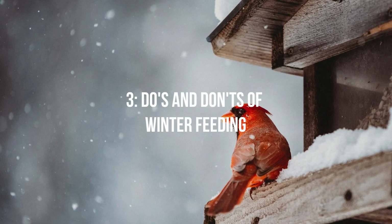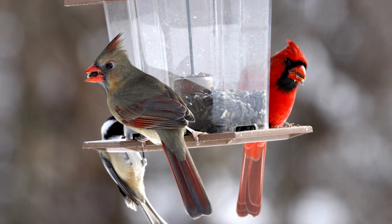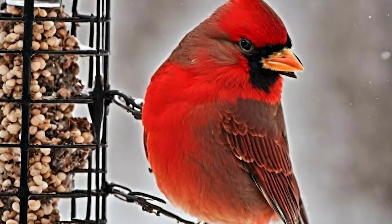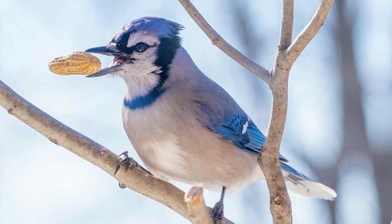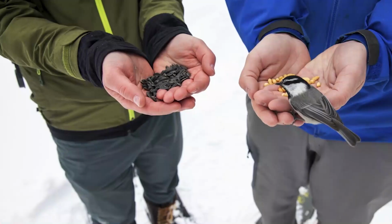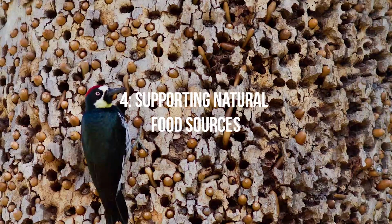Three, do's and don'ts of winter feeding. Do's. Use quality food products, create diverse feeding spots, and monitor the food to ensure it's being consumed. Don'ts. Avoid foods harmful to certain animals, like bread for ducks or milk for hedgehogs, and don't overfeed, as this can lead to dependency.